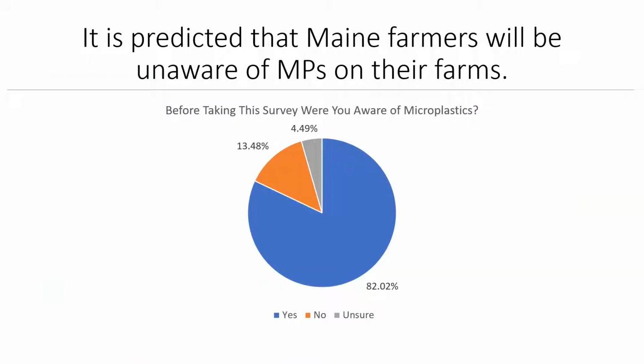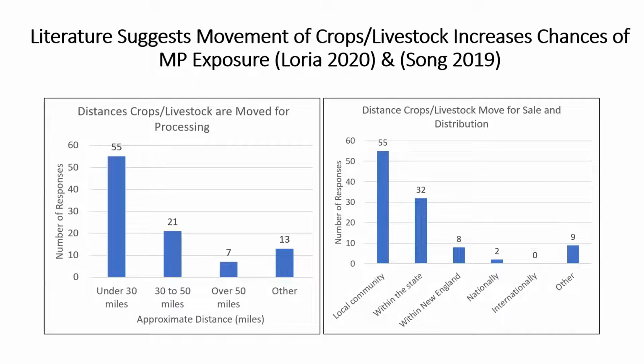I had thought that Maine farmers would be unaware of microplastics, but it turns out a large majority already knew what microplastics were before taking the survey. Today, microplastics have mostly been studied and discussed in the context of aquatic environments. Studying terrestrial microplastics is an emerging field. However, it is apparent that Maine farmers are pretty aware of emerging issues.